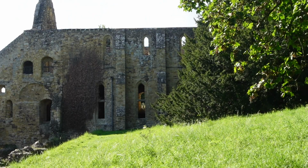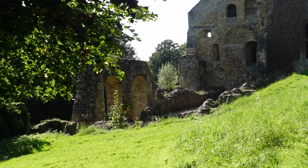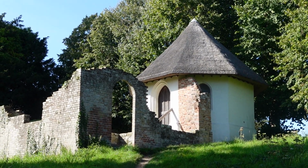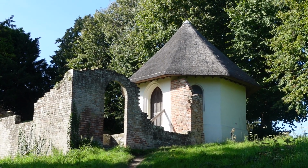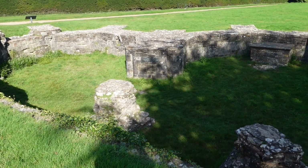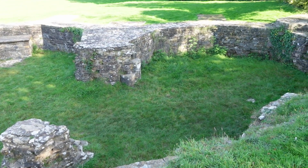Part of the battle would have been fought in this spot prior to the Abbey being built, and you can get some idea of the slope of the hill downwards. This thatched octagonal building was the dairy where the milk would have been churned into making butter. Below a sloping ground here is the crypt, which was excavated in 1871.